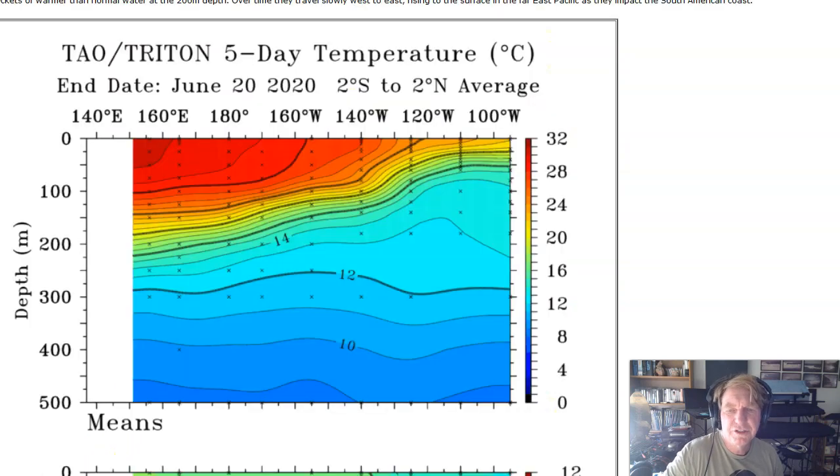All right, so what is going on in the ocean? We've talked about the MJO and that sort of thing. We've talked about high and low pressure biases. But El Nino, La Nina is a coupling of the ocean and the atmosphere. Not one alone makes a difference. So we've got to start digging into the ocean. So what are we looking at here?